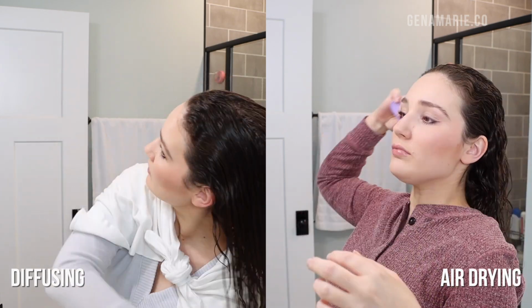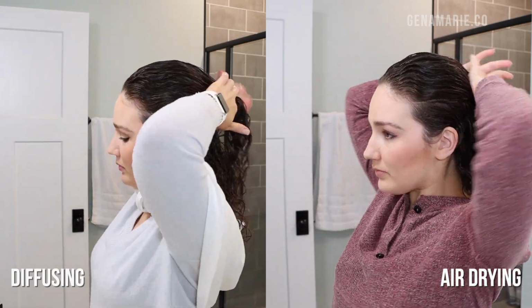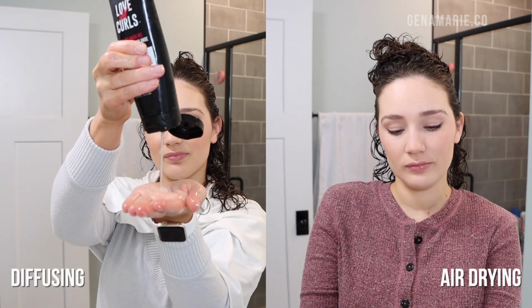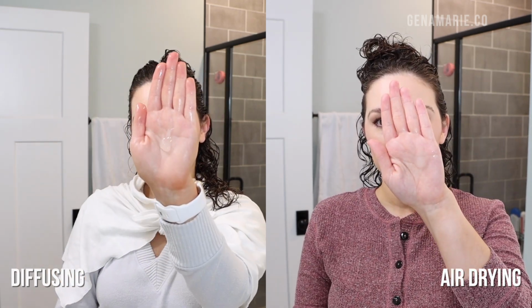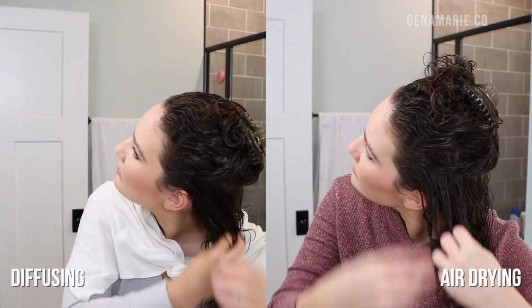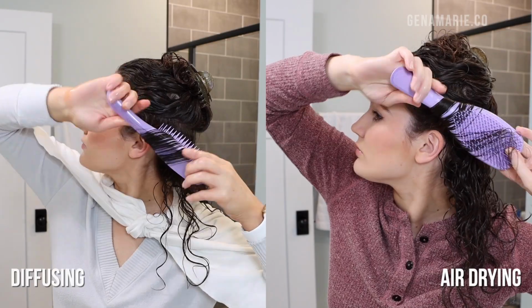Then I'm going to section off my hair. This is going to help me more evenly apply the gel, and I can also do some more precise brush styling. So here's the new Love Your Curls gel. This is a gel that has Irish moss and some other great film forming ingredients, which are really great for the winter time. This is supposed to provide a medium hold.